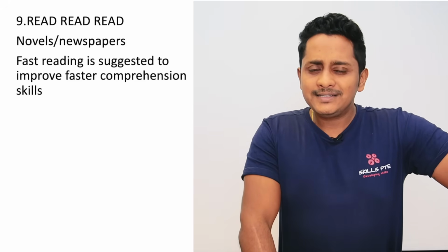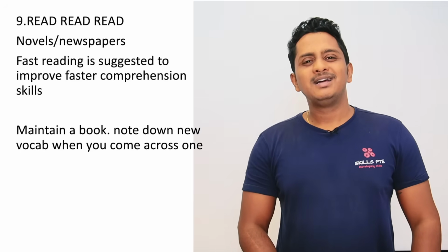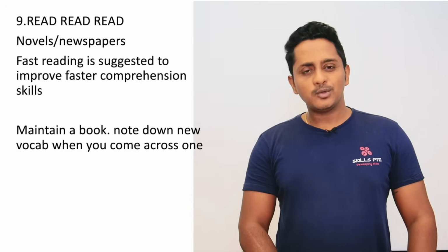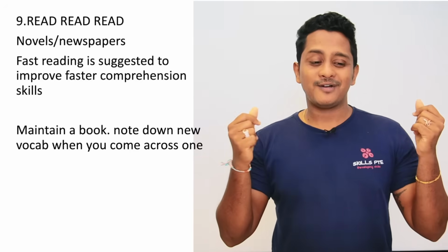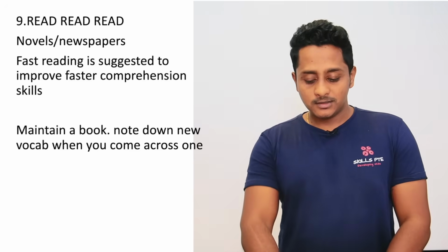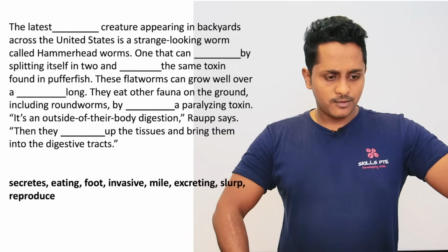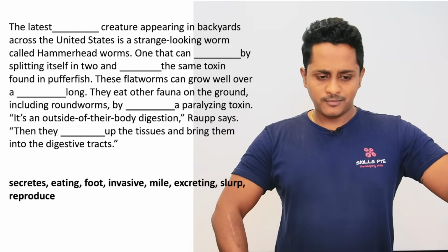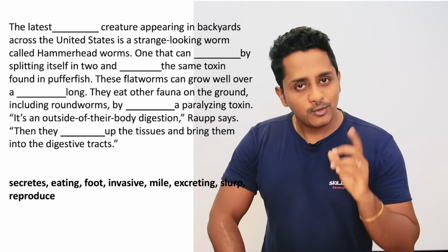Read novels or newspapers. Fast reading is suggested to improve faster comprehension skills. In the beginning, for 1 week, you can read slow to get used to it, but over time you should be reading a bit faster. Novels and news, fast reading, something like this. Let's say I'll show you how to read. The latest creature appearing in backyards, the strange looking worm called flatworm, one that can dash by splitting itself into two and reproduce the same toxin. These flatworms can grow. At least this speed you need to come.